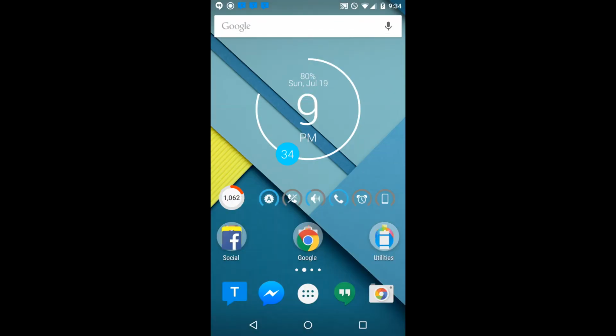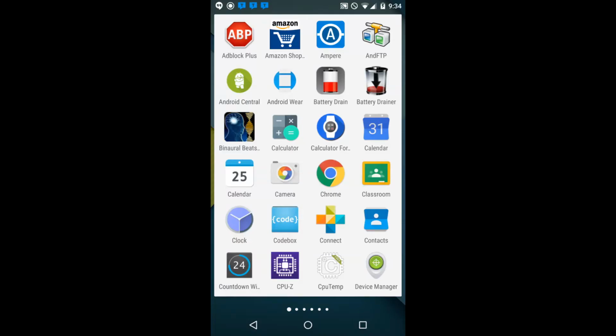Like that, and then of course when they reply, a chat head will come up. In the middle we of course have my general app drawer there, which we'll go over later. Then we have Google Hangouts, which is my favorite messaging app actually.